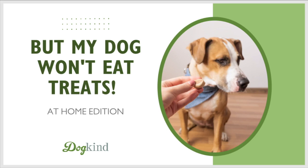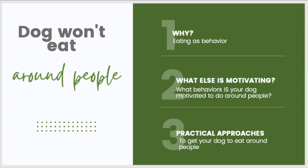So, my dog won't take treats. I called this the at-home edition because we may do another one talking about dogs outside the house, like reactive dogs or fearful dogs on walks. But today we're focusing on dogs who are fearful, especially of people: visitors, strangers, less preferred family members. A lot of this, although not all of it, happens at home. So if your dog won't eat around people in some circumstances, or won't eat around any person except maybe you, which does happen, what the heck is going on and how are you supposed to get past this problem?